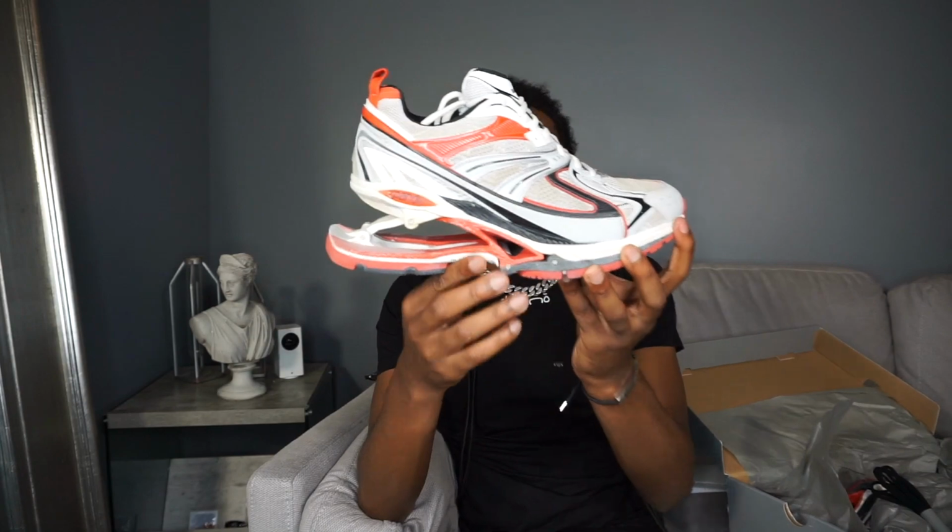So my favorite Triple S's to this day are these ones right here. And they came dirty and stuff like that. And that was my favorite shoes for, I want to say, maybe all of these years. But these are special. These are really special. Of course I'm going to show how they look on foot or whatever the case may be.